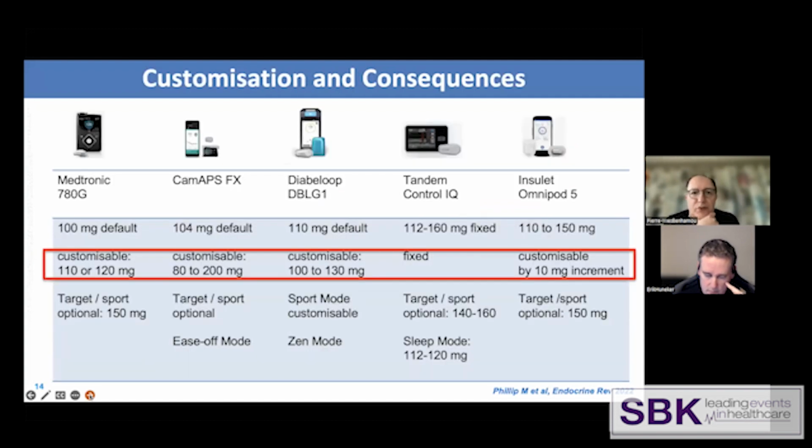Regarding the different settings of these 5 systems, I will insist on the fact that the target glucose is not the same between these 5 systems, and it can be customized only with 3 levels with the Medtronic, 100, 110, and 120. It can be customized with CAM-APS and Diabeloop with a large range. It's fixed with Tandem Control IQ, and it can be customized with Omnipod 5.